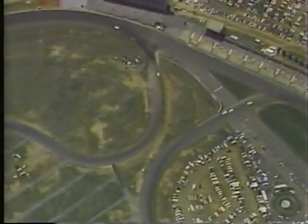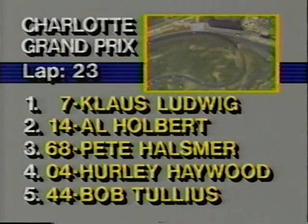It is Ludwig still in front. Al Holbert maintaining the 2nd spot. Then the BF Goodrich car runs in 3rd. Jaguars are 4th and 5th. Jim Busby falling to 5th. More from Charlotte after this.